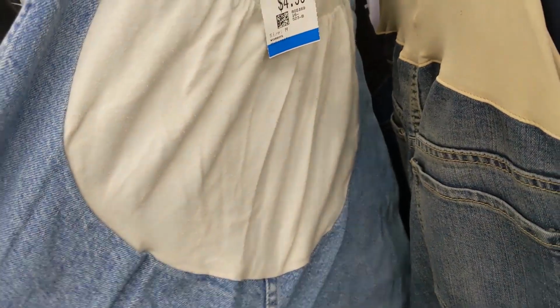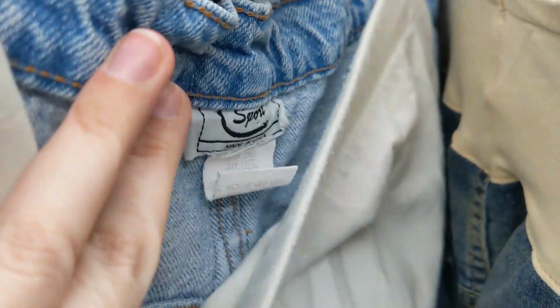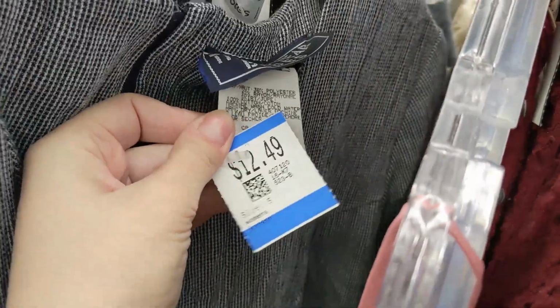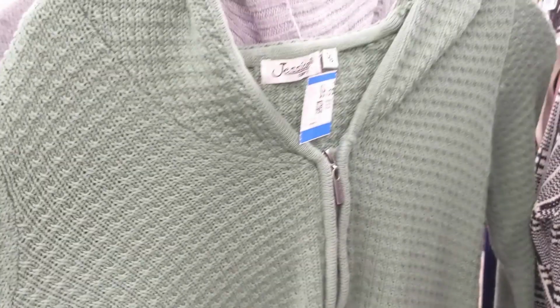Look how nice these vintage jeans are. The only problem is they're maternity wear. Such a good price. Look at the vintage tag. This vintage dress is more along the lines of what I kind of look for. That tag, pretty good price, but I don't know, this one's not fully calling to me.